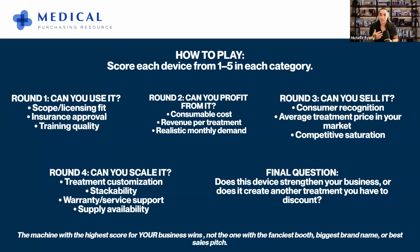And again, I think Maria mentioned that what's great for one practice is absolutely not great for another practice, and it could be too expensive. Sometimes the cheaper item is not always the best for return on investment, and we're going to go into what that looks like. But again, we're going to go through 5 rounds.